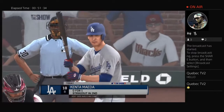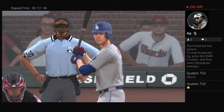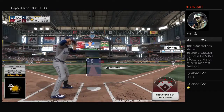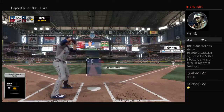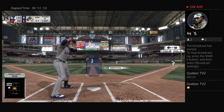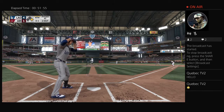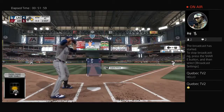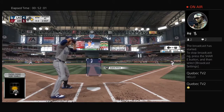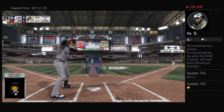Ready for another chance. Kenta Maeda looking to put the ball in play here. He went down on strikes in his first at bat. And he runs it in on him and gets him to swing through it for strike one. Good job there to jump ahead with the fastball. If he's going to get back on track out there, the fastball is what he's going to start to need locating first and foremost. Then he can work his other pitches off of that.